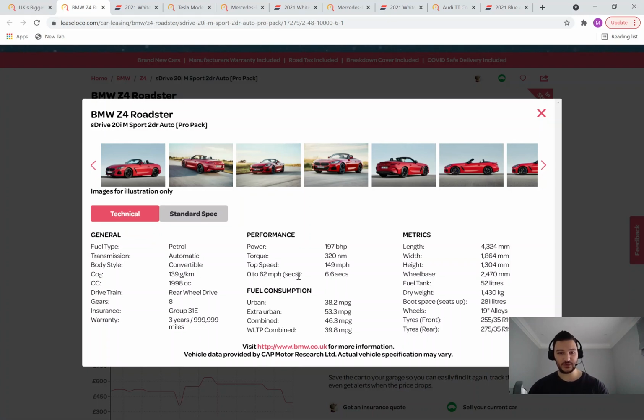0 to 62, always the bit I like to look at when looking at cars, is 6.6 seconds. So really fast, not going to blow your socks off like an Audi RS3 or some of those high performance cars, but it's also not going to blow your bank account in terms of petrol prices. You're going to get a WLTP combined fuel consumption of 39.8, so pretty much 40 miles per gallon, which really isn't too bad for a car of that caliber.